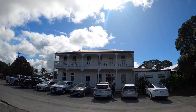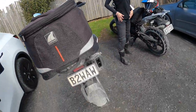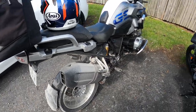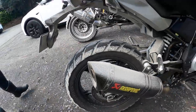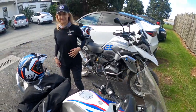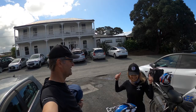So we arrive here at Mangawhai Tavern. Look at the tavern, beautiful, beautiful old building. And look at the bikes. And the dirty. Oh, look at this one. Dirty, dirty. Okay, let's go and have something to eat.